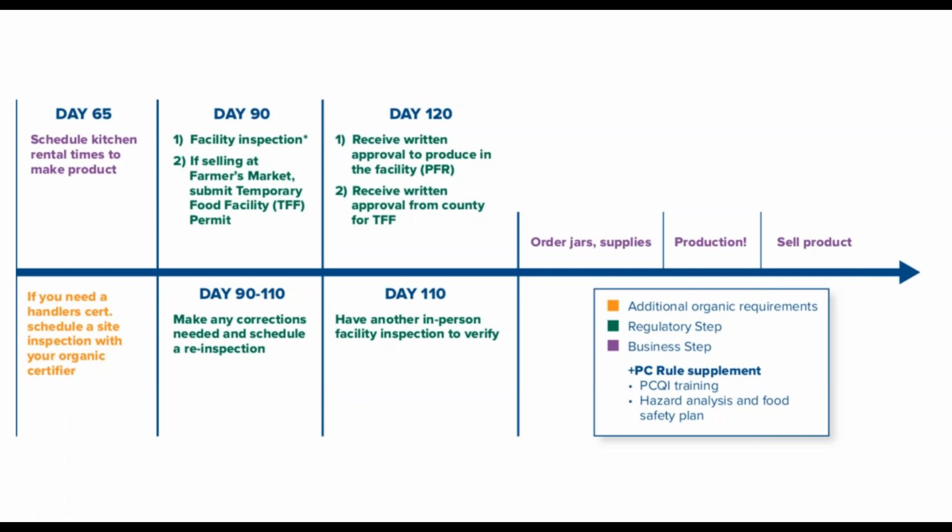And then hopefully by day 120, you will receive your written approval to produce in the facility and have your PFR permit, and then also receive your written approval from the county to have your temporary food facility permit.